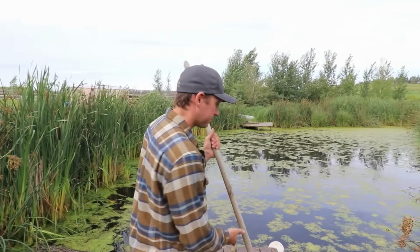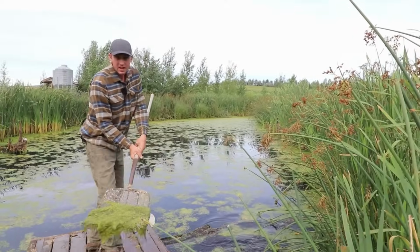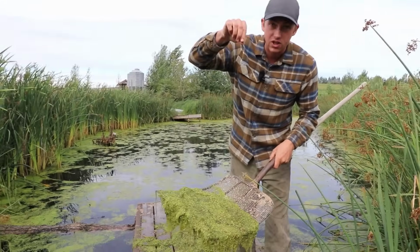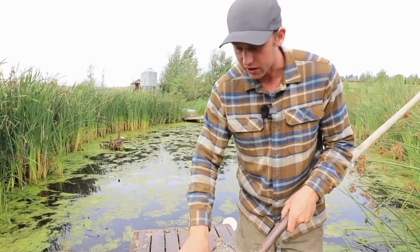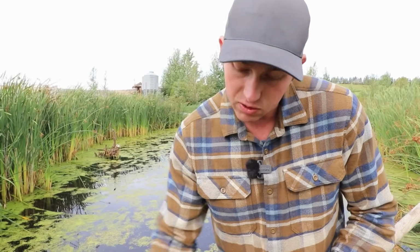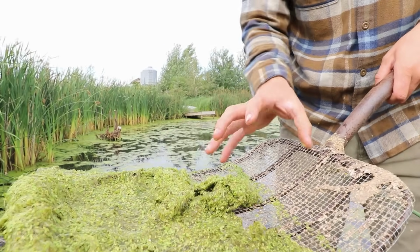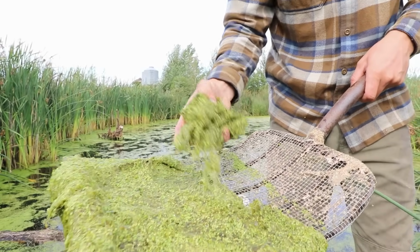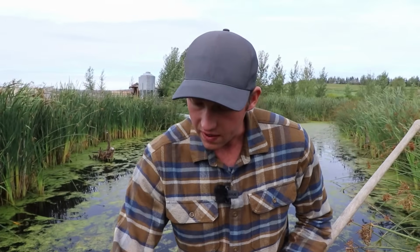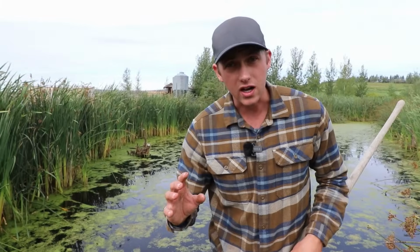So this duckweed, or Lemna minor, is a free-floating aquatic plant that has little rootlets that grow down into the water and grab nutrients that are in the water, and they use that to grow off of. So this plant will double every 24 hours. It's like it just clones itself. And the interesting thing about it is that it has more protein than soy. So this has been an integral part of us keeping our pork soy-free.